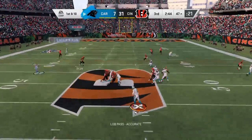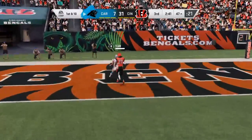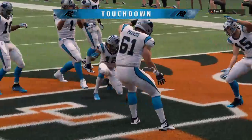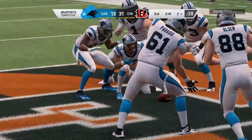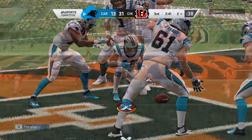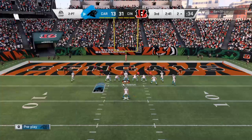On first down, Newton. He's going to look deep. Got a man. It's caught inside the 10. Touchdown, Carolina. DJ Moore, 47 yards. And the Panthers, they're able to draw a bit closer. Now Newton will bring the Panthers up to go for 2.